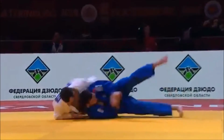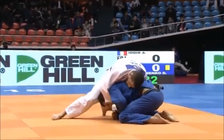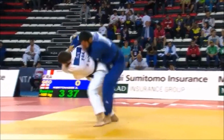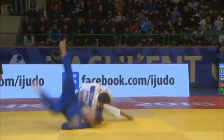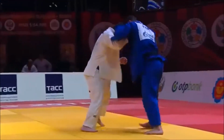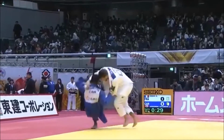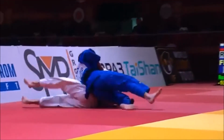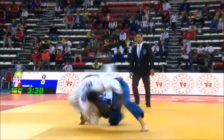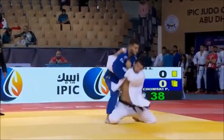And now let's go farther west and go to France. France is a leading country in judo when it comes to Western Europe. You can argue you have some in Germany, Sweden, etc. But France truly shines on the IJF World Tour or the IJF stage. Multiple world champions, multiple Olympic champions. So it's only fair to discuss their style of judo.